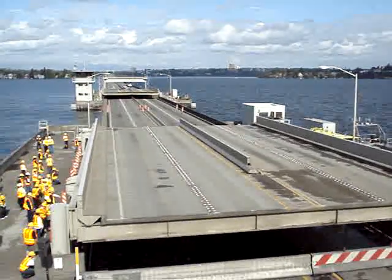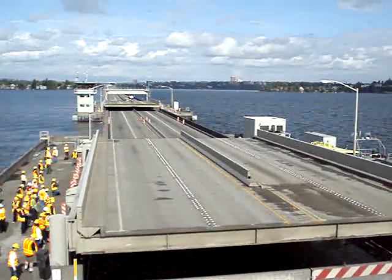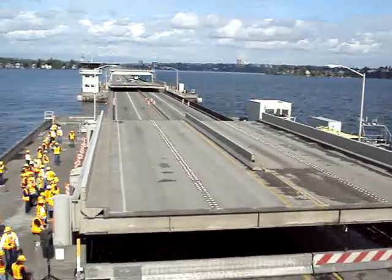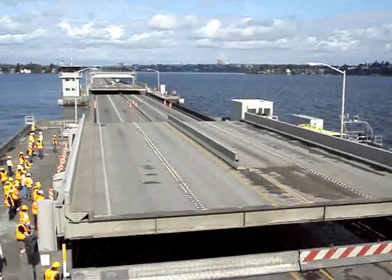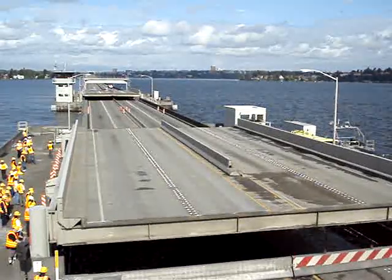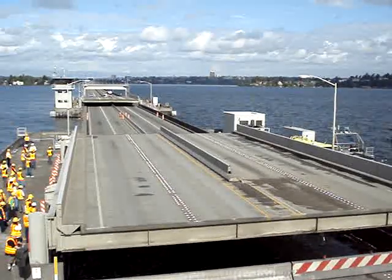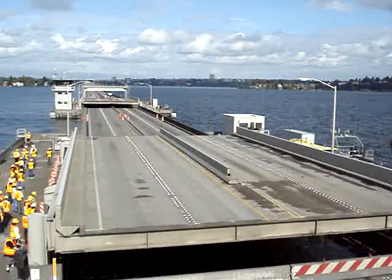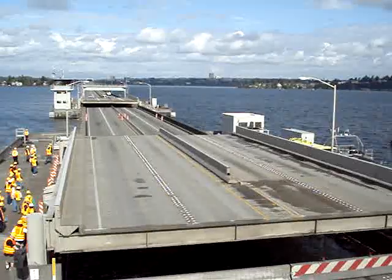We had about 13 openings last year for vessels. Like I said, we do open about 8 times a month when we come in for maintenance. But last year we did have 13 vessel openings. We actually had 2 openings this past week for a 160-foot yacht that went down to the south end of the lake. Vessel openings only happen between 9 at night and 5 in the morning, Monday through Friday. On the weekends, we'll open the bridge for a vessel at any time.